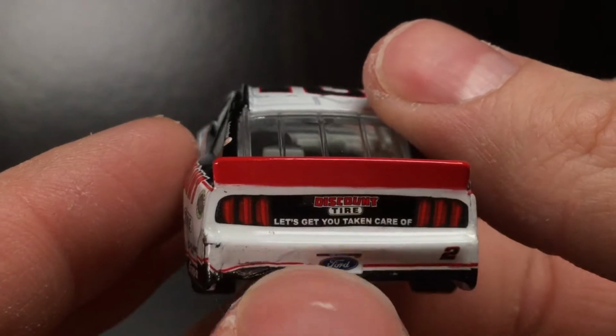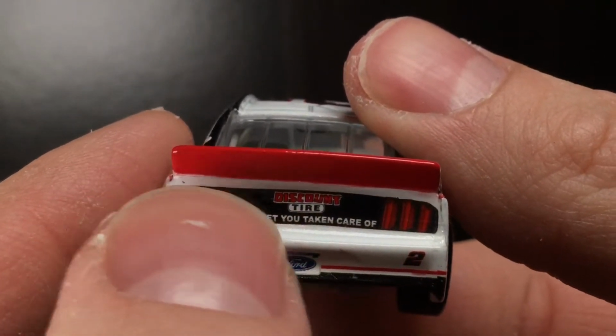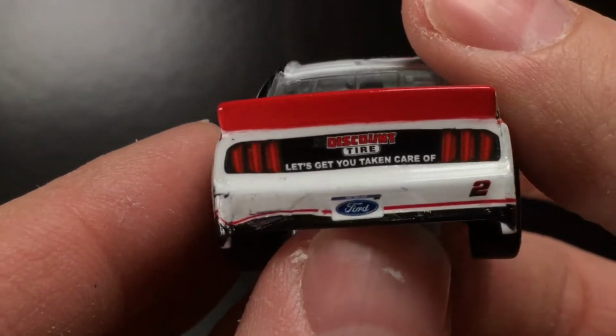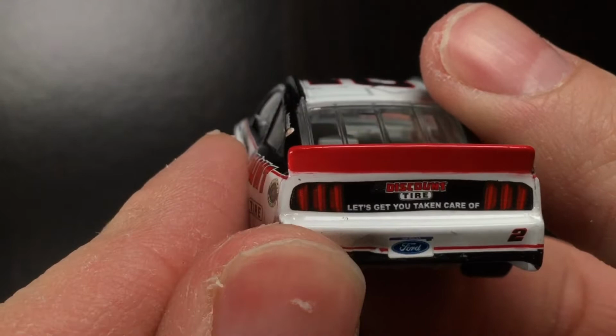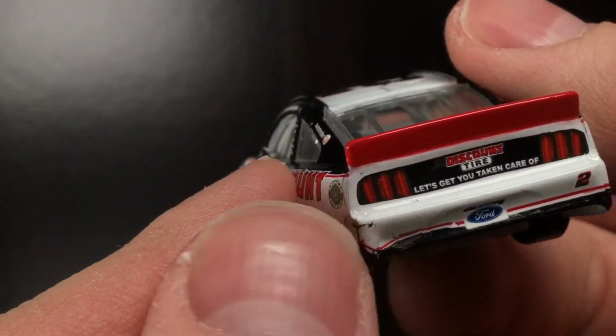Very cool stuff right there. Got Discount Tire. Let's get you taken care of. Now, this one's a little bit wonky-jawed there, unfortunately. But I love that left rear damage right there. That is awesome. So this whole fender pretty well kicked in there. And even if you put a little bit of a shadow to it, it looks even better.